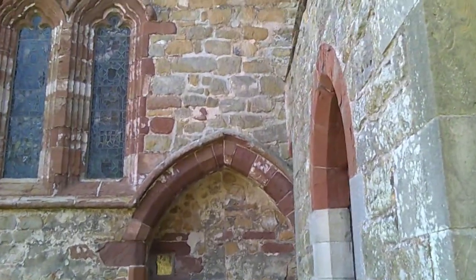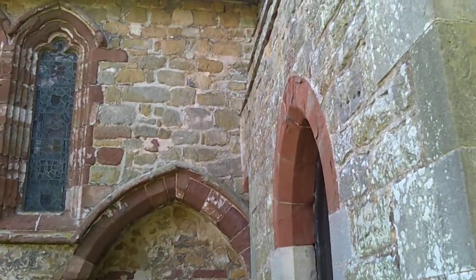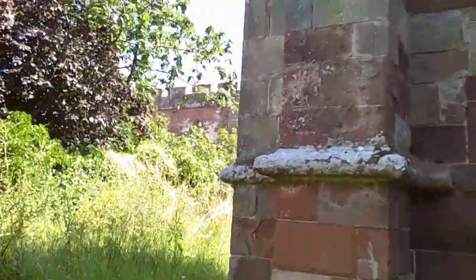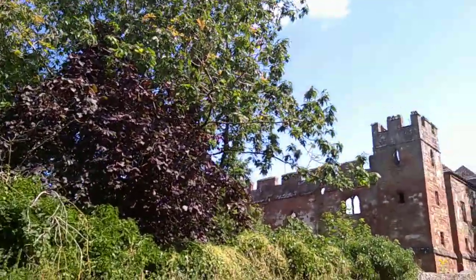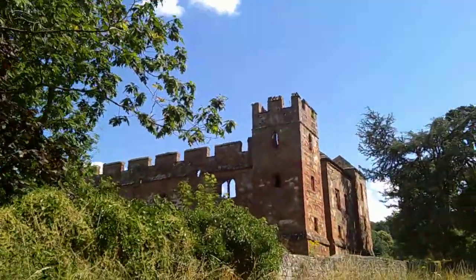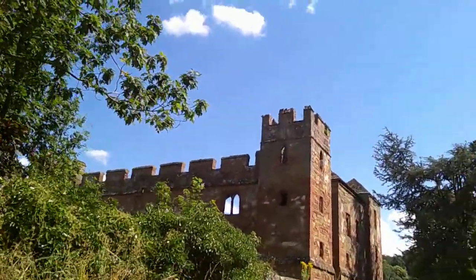And there we have this archway with the low side window in it, which is very strange, because low side windows are usually in a different position. And here's the castle. This is Acton Burnell Castle. This is where Bishop Burnell lived, and this is where he entertained the king, among other guests.